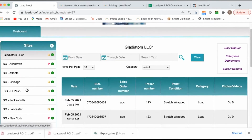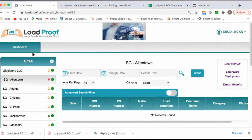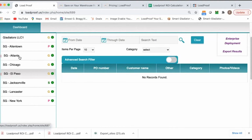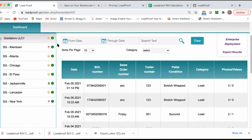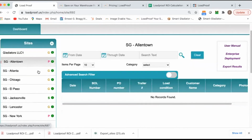We have our site selection on the left-hand side. I mentioned one of the benefits of LoadProof is providing visibility across your sites, across your supply chain. So if you are logged in at the corporate or network level, we'd be able to select between the different sites, and you'll have access to all those records for each location. So we have Allentown, Atlanta, Chicago, El Paso, Jacksonville, Lancaster. So you can set up your team that needs that level of access, whether that's a claims department or whatnot, and you can set them up to have access to those records.